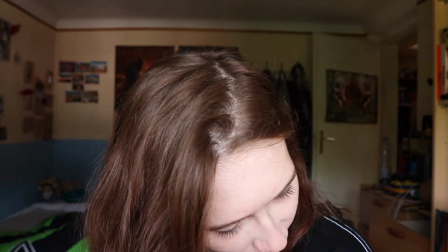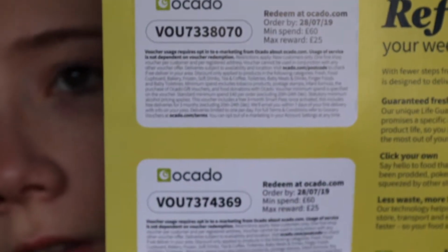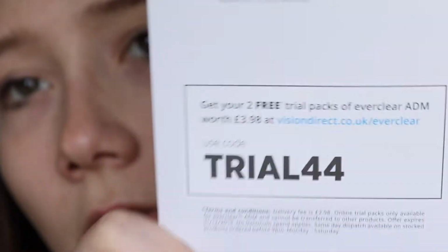They have new boxes, because usually you open it here, and now you open it on top. That is a beautiful box. Oh my god, what the hell was that? Hold on. Coupons. I love it. So this is for Ocado, the online supermarket. I will just show them to you so you can actually get the codes, if you like. And then this is the free contact lens trial. I don't really need it, so I give them to you.